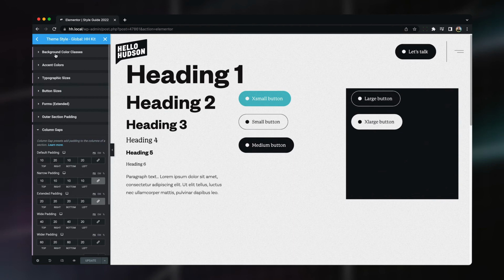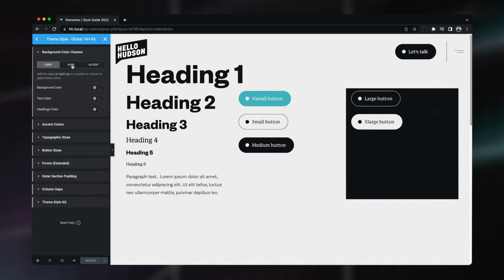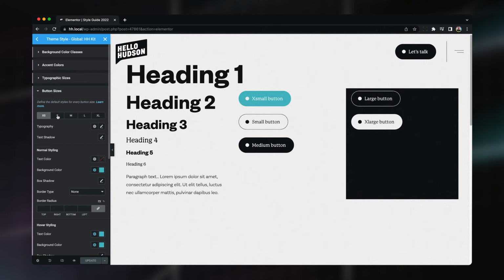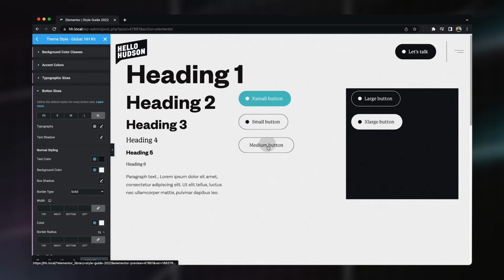You do get some simple global section class control, allowing you to set colors for backgrounds and fonts for dark and light sections. The one thing, however, I love here is to utilize the 5 button sizes that we have as my button variants. This way, I'm never having to copy and paste styles between buttons. I simply choose a size for my button and it's already styled. A huge thanks to Grant Hawkey for this little tip.